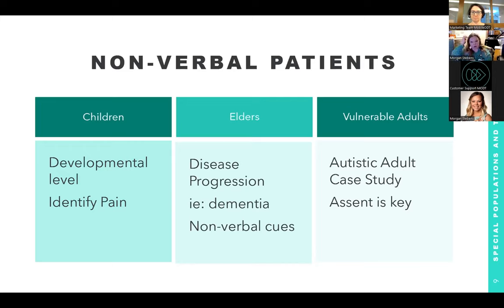One nonverbal cue that I want to talk about is a case study. I had an autistic adult come in with suspected sexual abuse. She was nonverbal. She was not speaking to us. However, there was some medical care that needed to be done at first, and we thought if the forensic nurse could help with that, maybe we could build a rapport.